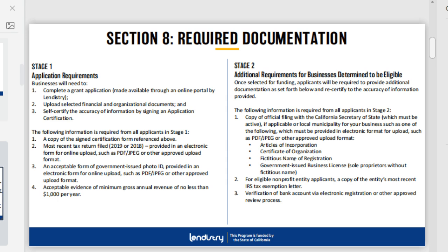Now, if you make it to stage 2, if you are selected for funding, you will be required to submit the following. If you are on file with the California Secretary of State, you will need to submit that, or you can also submit one of the following: articles of incorporation, certificate of organization, fictitious name registration, government-issued business license. You'll also need to submit additional documents if you are a nonprofit organization that is eligible, and you'll need to have verification of bank account via electronic registration or other approved review process.